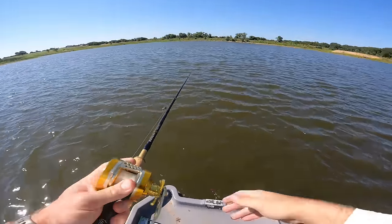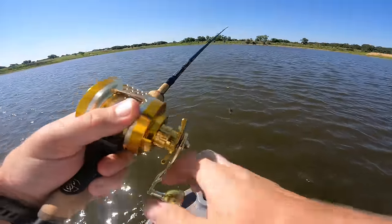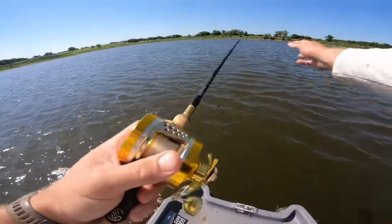But we got 20 mile an hour sustained winds. That's a problem anytime you got that going on. So I gotta give this thing a solid A minus so far. If it had some brakes, we'd be in business.